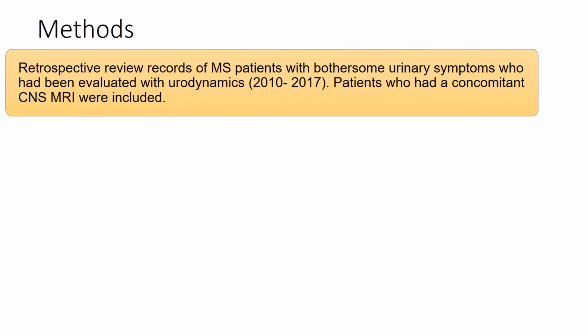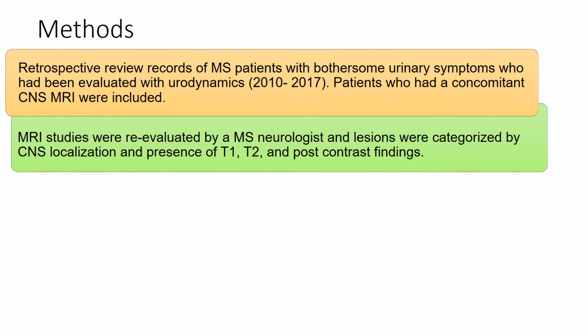This was a retrospective study from our institution at the University of Michigan. We evaluated all MS patients who had urodynamics between 2010 and 2017, and the patients who had a concomitant MRI during this time were included. This was within a couple of months or at the time of urodynamics to be included for the analysis. MRI studies were reevaluated for this study by a multiple sclerosis neurologist, and the lesions were categorized by their location and presence of a T1, T2, or post-contrast finding.